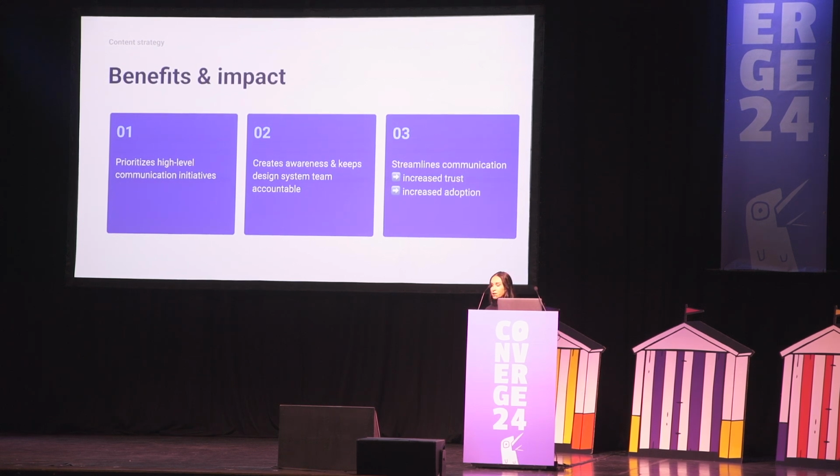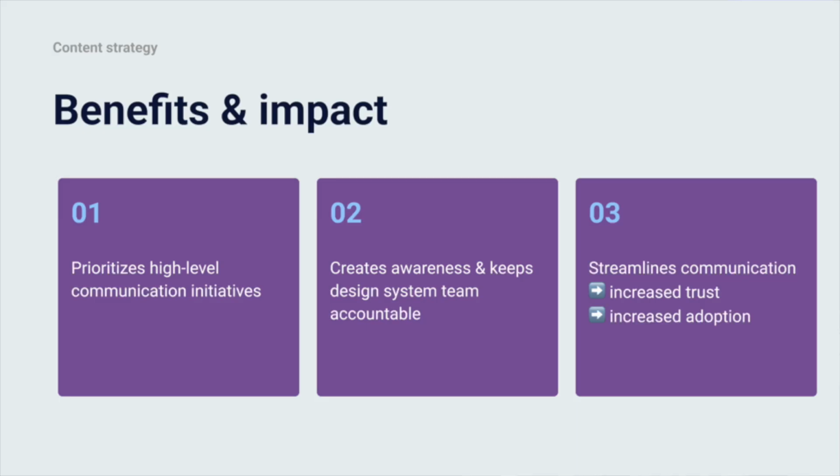And that's something that I'm really proud of. It also creates awareness and helps keep us accountable by communicating consistently. And lastly, having dedicated support streamlines communication, which in turn helps us build trust among partner teams and cross-org leadership, and that ultimately leads to increased adoption.